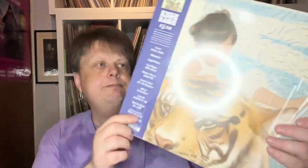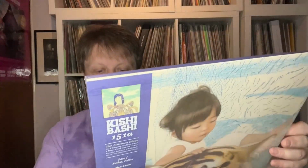And then when I went in to collect it, they'd had delivery that day of this album, 151A. This is a 10th anniversary edition, 2 LPs featuring the album proper plus demos of each song and rarities, with expanded liner notes by Kishi Bashi on clear vinyl, and includes a download. So it's got a little obi on it. It's a really nice package.